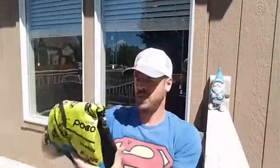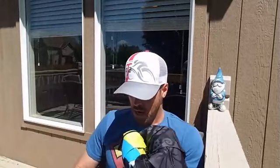Even though it was black, it wasn't really hot. It was nice. You pour water in there, especially on the ride too. You pour water down your back and it evaporates off and cooled you off pretty efficiently.